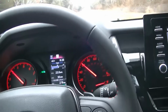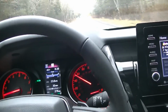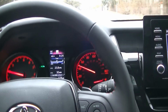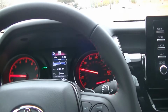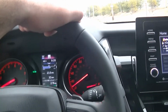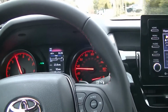Because this is a pretty big V6 for this car. It's 301 horsepower. I believe it's 267 pound-feet of torque. So she's got some oomph, and you're asking a lot out of these 235 series all-season tires. So, like I said, I'm probably going to put a set of summer tires on this thing for a little bit of traction. I'm partial to Bridgestone. I like their lineup. This car's got all-season Michelins on it. But I'm sure if I put a set of summer Potenzas on this thing, it would be an awesome upgrade to the car.